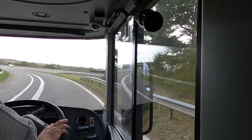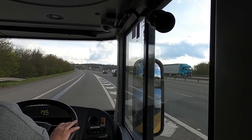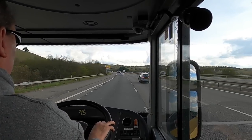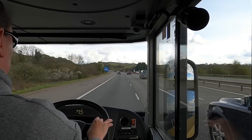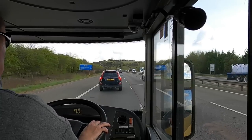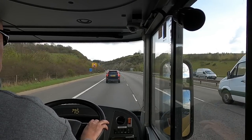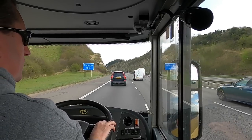Motorway, and we are joining at Lewknor, heading towards London on Stokenchurch. Stokenchurch is a good test of power for vehicles. So far, just over 50 miles an hour uphill now.